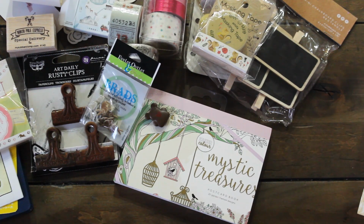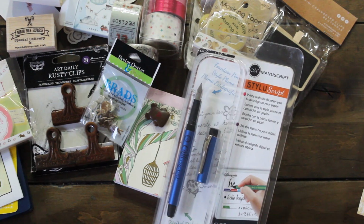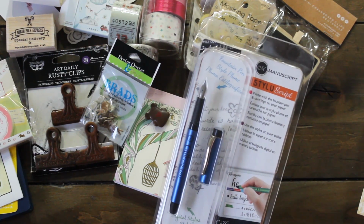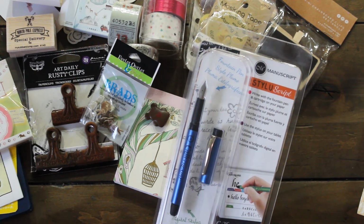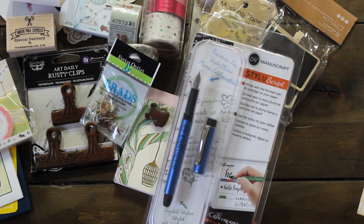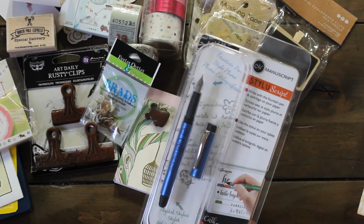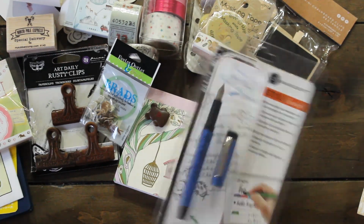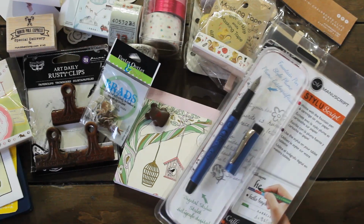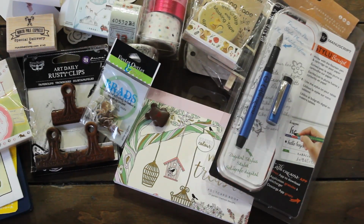More stuff. Oh my goodness, she included a Stylus Script Pen. I'm definitely going to give this to my daughter Lil. She will love this. It's a fountain pen. And if you've seen my Mito in a Box haul, they have given some sample fountain pen ink. I think that will be perfect for this one. It doesn't say what the retail price is, but I'm guessing this might be pretty pricey. Love the blue color on that as well. Really nice.